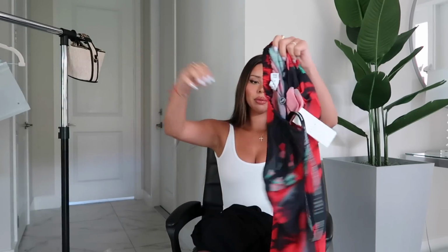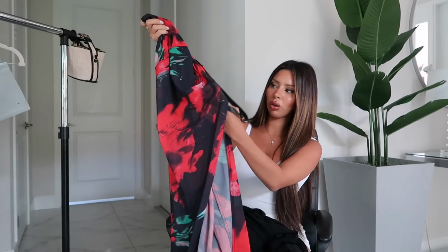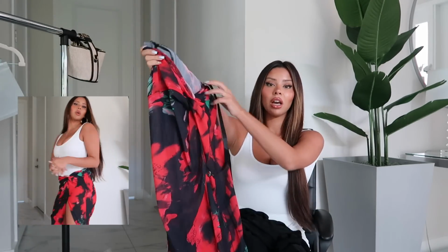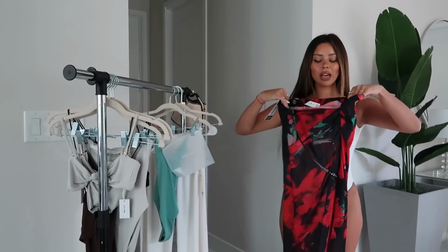Love this. Then I got this beach cover-up skirt. It has a slit all the way here and it's open here. This will look really pretty with a red bathing suit or a black bathing suit. Honestly, even a green. I really like getting a color that's in here that's only a little bit and putting that type of shirt on or something and it pops so much more. This is the beach skirt.